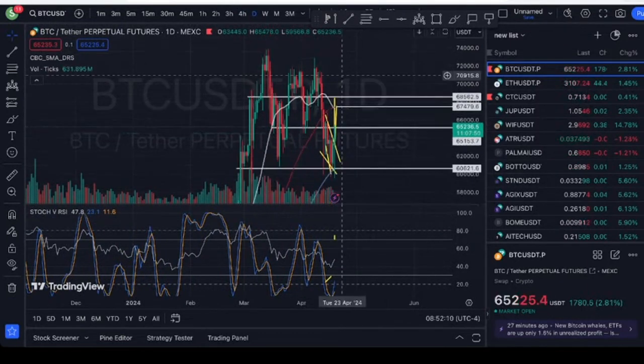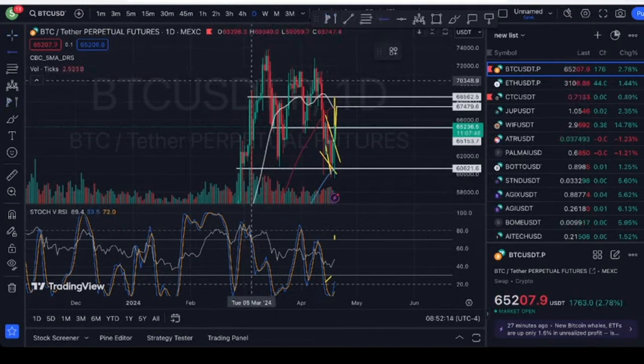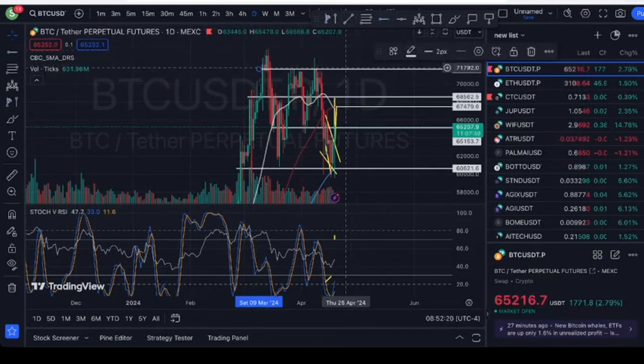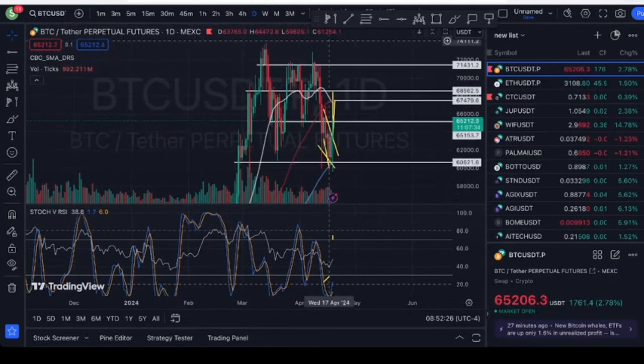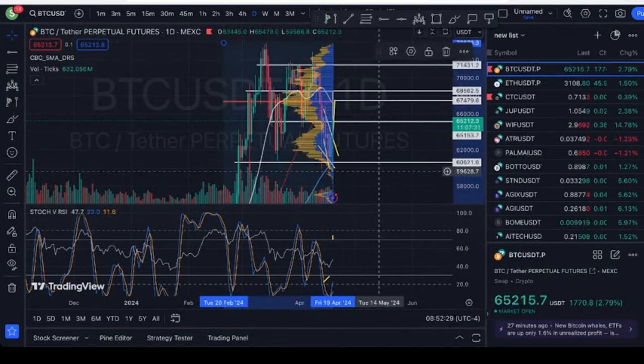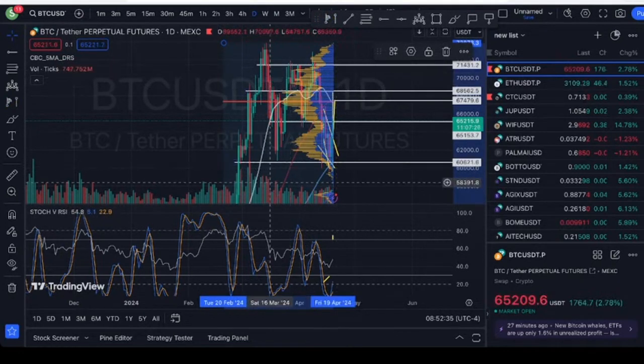And then the next resistance would be, I would say, here, or even here, 71k. So let's look at some volume profile right here. Right, so if we do break 68, that's quite a lot of nodes here.